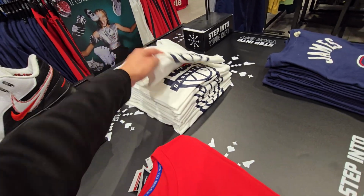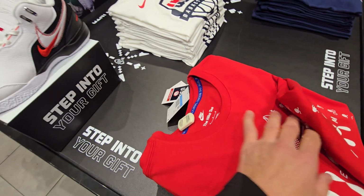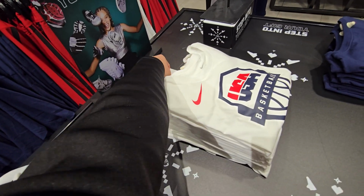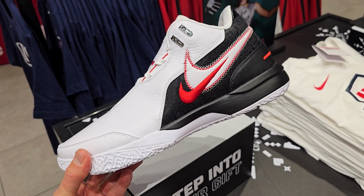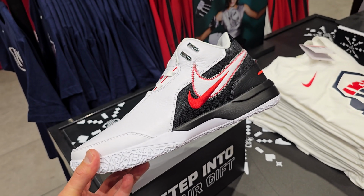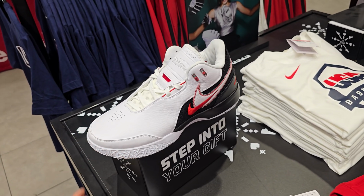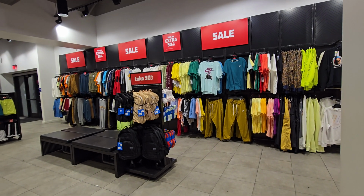I think this is just a USA basketball, yeah, as well as this one. And these bad boys go for $35, so $17.50, right? $17.50 for all those. Then they do got these, the next gens right here. These are $170, so what is that? $85. All right, let's move on to the 75% off section right here.